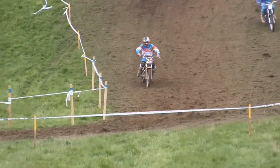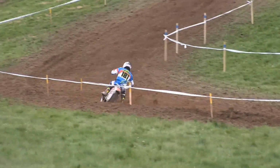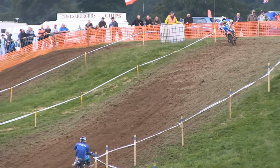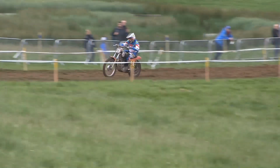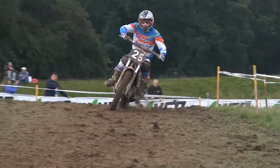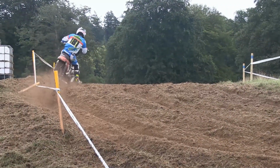But this rider hasn't put a foot wrong all weekend and is riding absolutely superbly. This is James Thompson from Northern Ireland. I think James has won almost every race that he's competed in thus far this weekend, so as you can see, a very talented young rider.